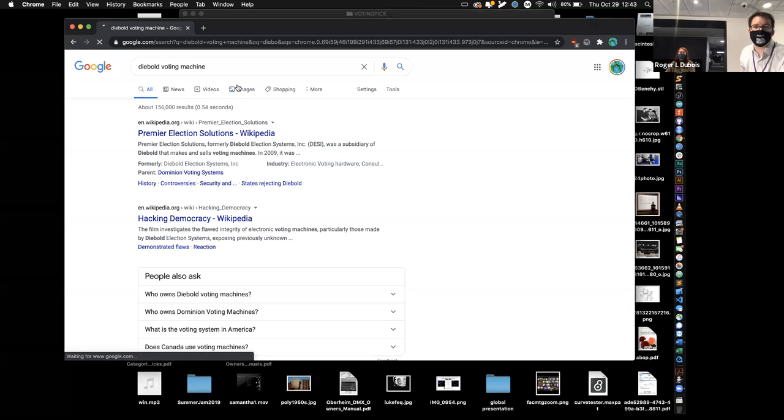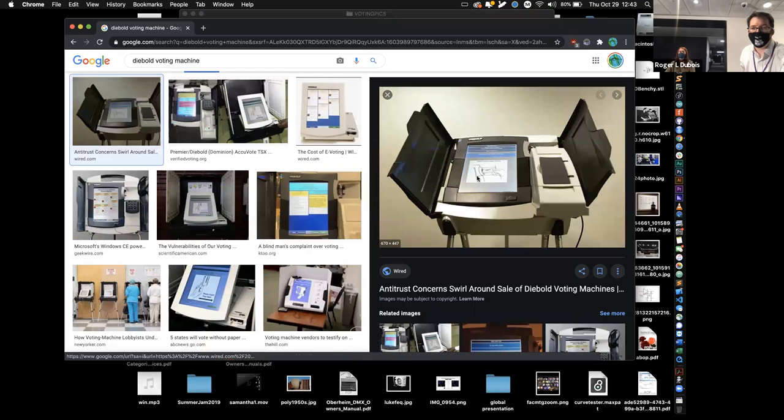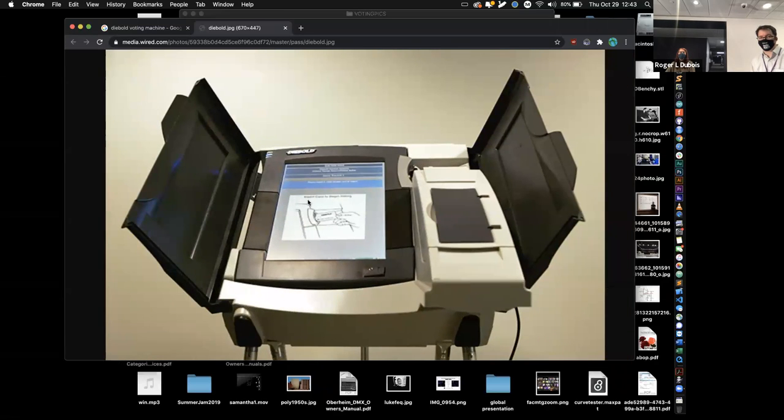So this is what voting machines tend to look like today. This is a computer, right? And if you are the kind of person who's interested in or concerned with cybersecurity, the big conversation with these machines is, is there a paper trail? Is there not a paper trail? Is this thing hackable? Is it not hackable?